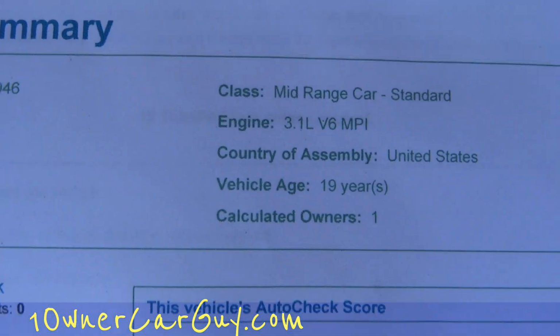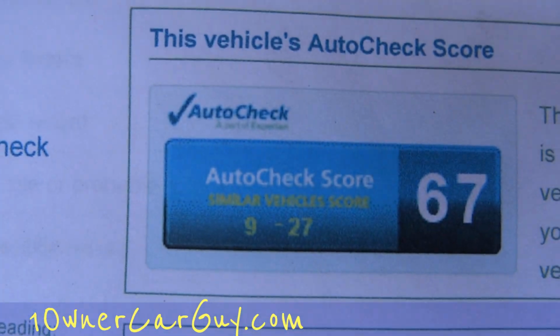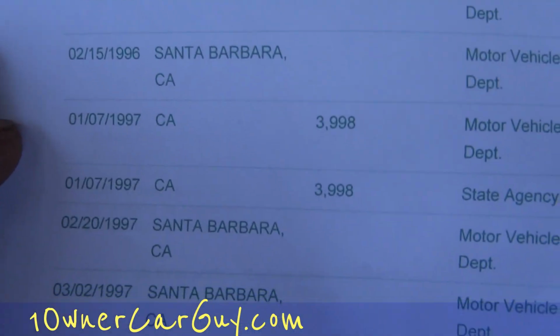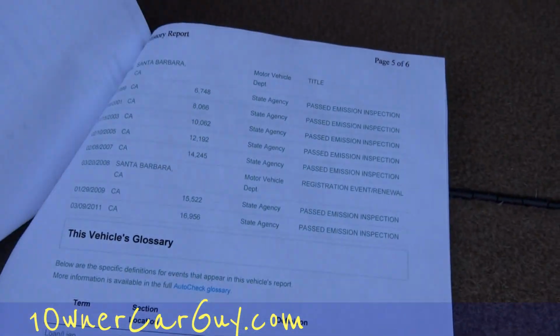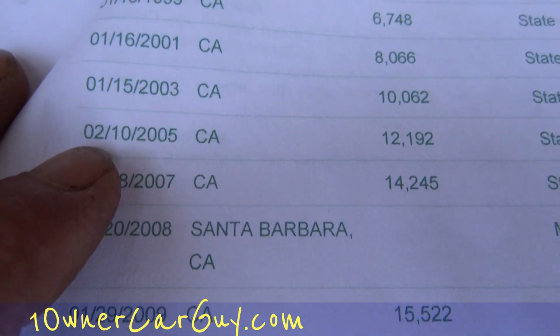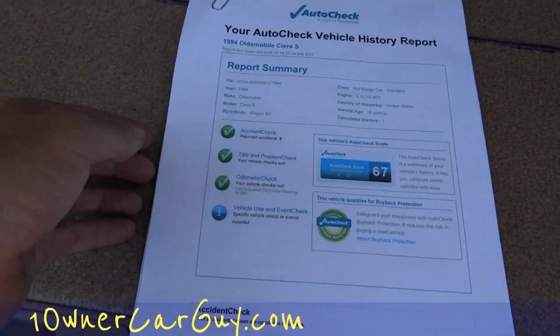It is a one owner. Scored a 67 out of a possible 927, far more than twice the high score, over 3 times the average. And you can see his miles. The guy hardly ever drove it. 67 and 99, 8,000 in 01, 10,000 in 03, 12,000 in 05, to 16,900 in 11. So, that's that. And then you got the original case there.